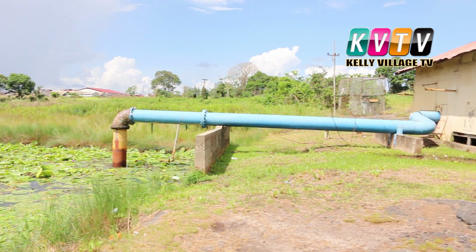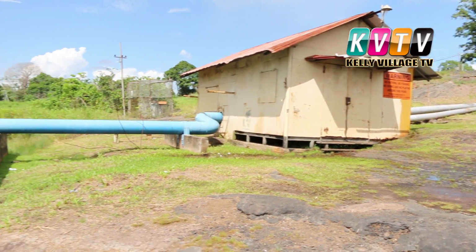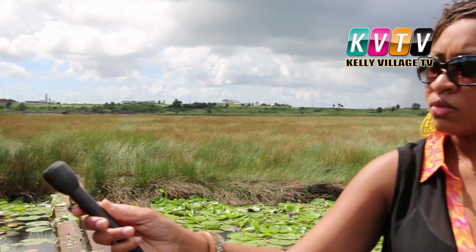If there is no rain, there is no water. And in order for the tractors and bulldozers to work out there, they must pump the water off the pitch lake. So this is the reason why this building is here. The water pumps from here, goes through those pipes into an underground tunnel and goes straight out to the sea.